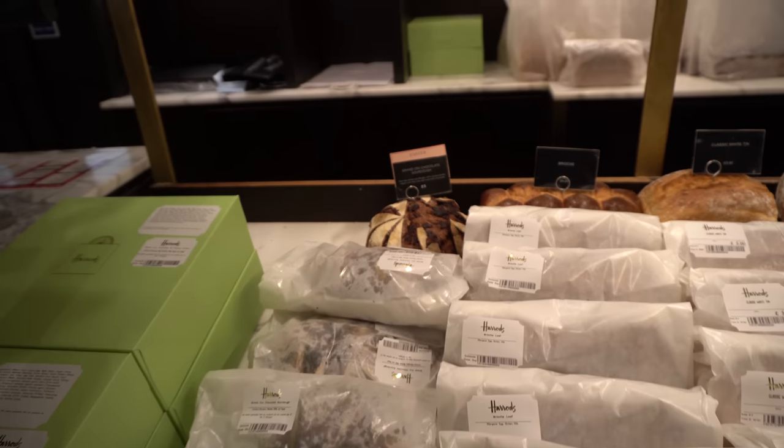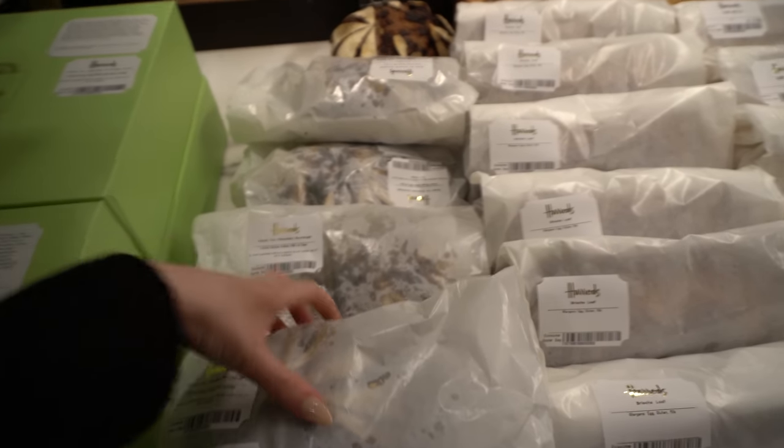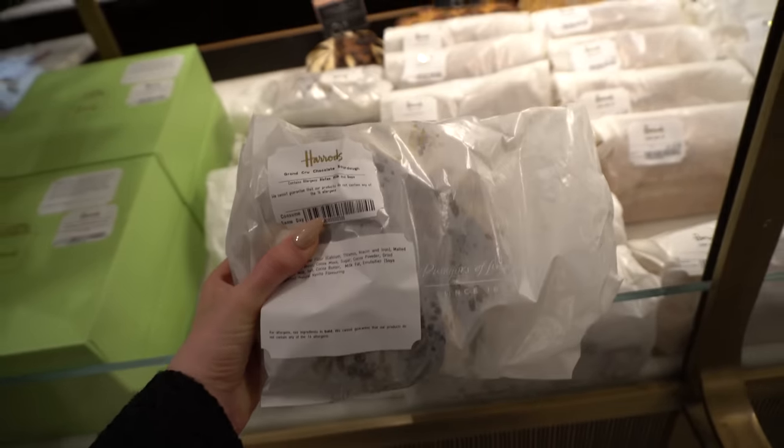Oh, let's get that one. It's got the Easter little label on the top. Okay, let's get one of these. Let's get the one from the front. Oh, it's heavy, and it's only £5. I don't think that's too bad.